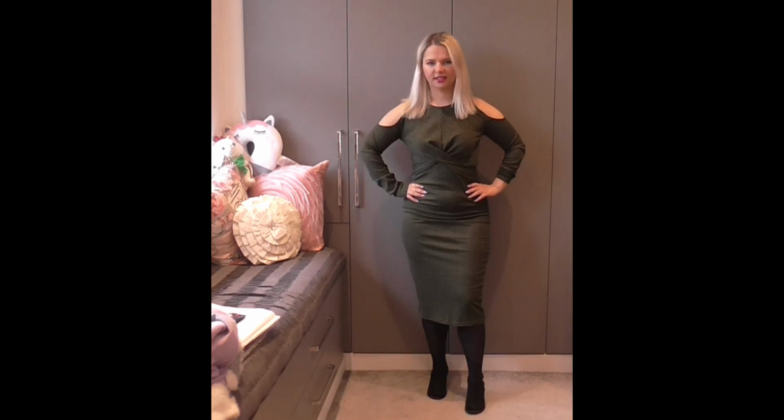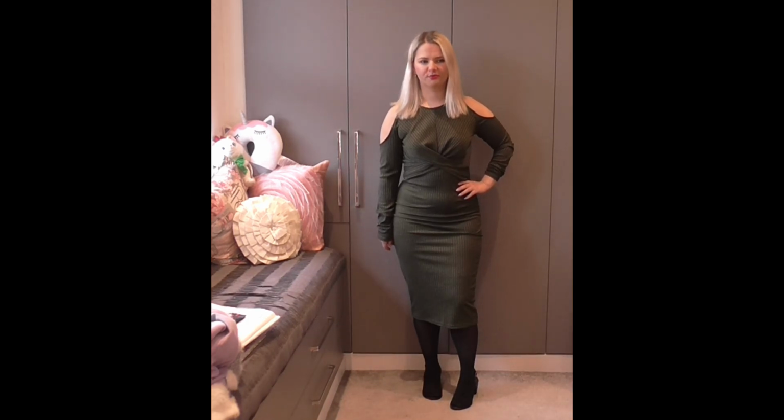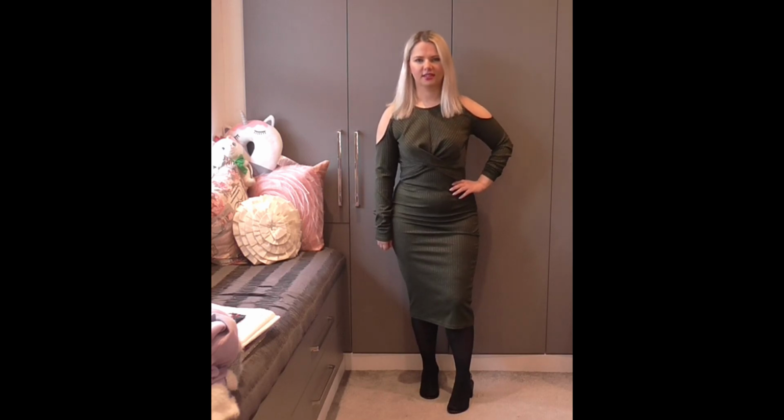The dress and shoes are both from New Look. This outfit is perfect for those chillier spring/summer days.